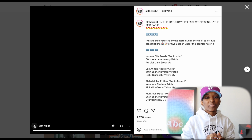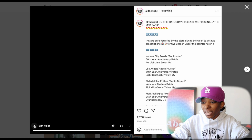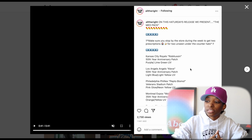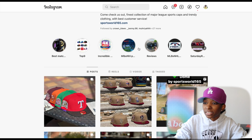So that's the All the Right med pack. Y'all let me know what y'all think down below in the comment section about that one. Again, it's the details. So in the caption, it does say, make sure you stop by the store during the week to get prescriptions for 2 unseen under-the-counter hats. So I guess there's 2 that they're not showing. I don't know whether this is going to be an in-store drop or not, but I'm definitely going to try and find an assist for these. Hopefully I can get one. I'm pretty confident that I can get an assist with the hat that I decide to get from there.